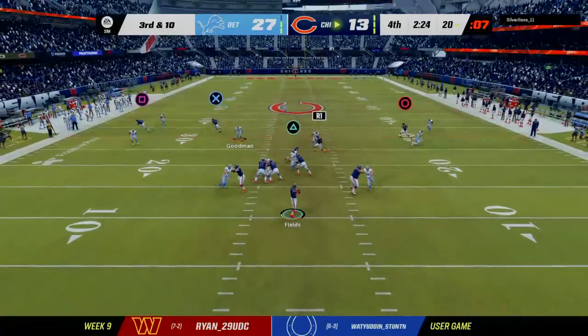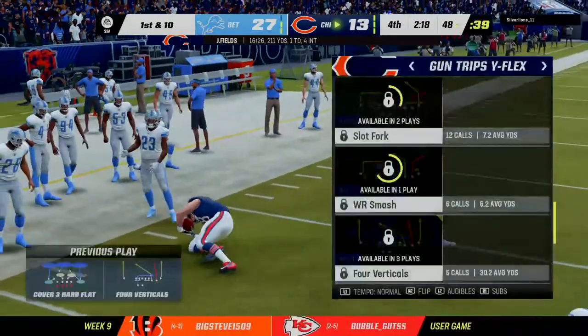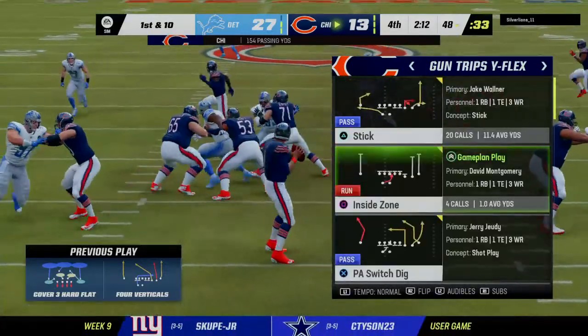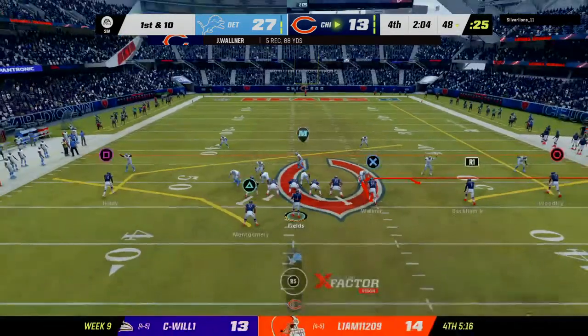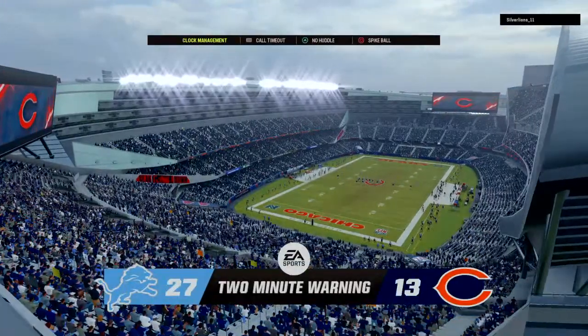Here's Fields. He's got a man, complete. That gain on third down, good for 28. And in a 2-score game, obviously, every play, every third down, like we saw there, magnified, big pickup. It was a huge pickup. What they really want, though, is to not even get to third down. They've got to maximize time and conserve as much as possible.